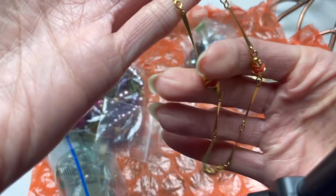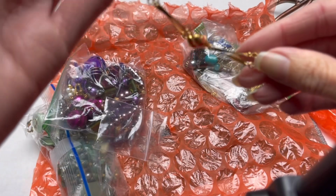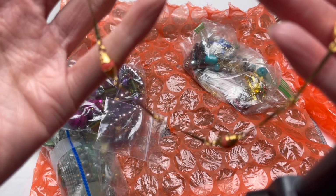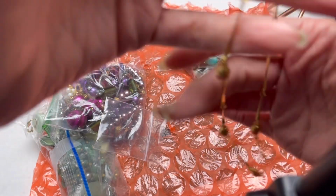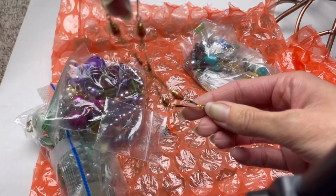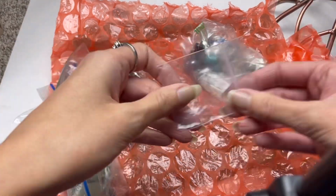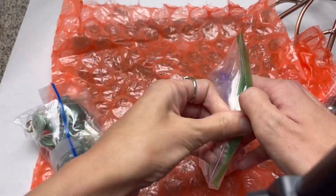Unless it's vintage, I don't feel like, just based on quality, it's very, very great quality, but it is named or labeled, so I'm going to say that it's probably vintage. I'm going to put a value of $10 on it till I look it up, and then probably blow my mind that it's totally more than that, but who knows? We will see. Still a cute little necklace for free.